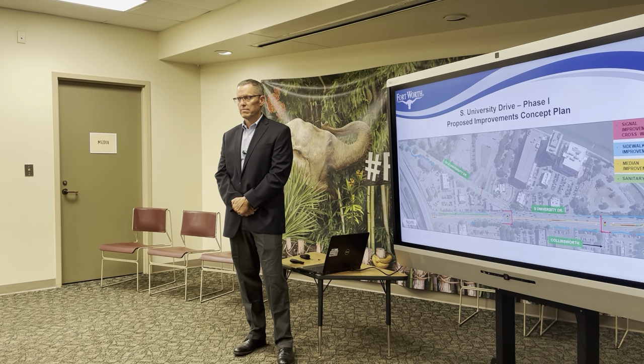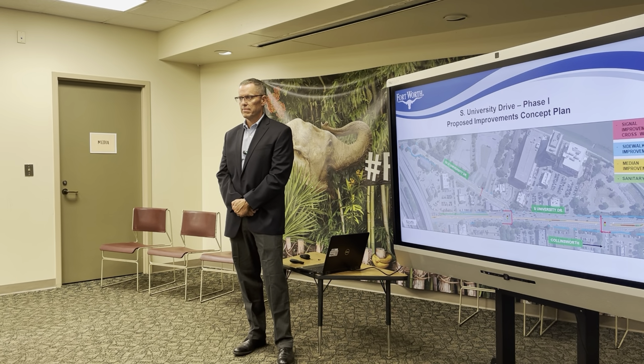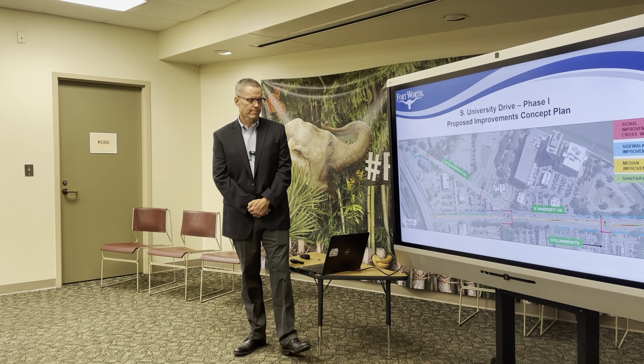That's how the driveways and the left turns were targeted, because those were the primary locations where the majority of the left turns, either northbound or southbound, took place. And that's why the median was placed as it was, based on the traffic volumes they had.